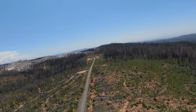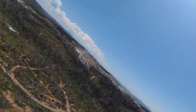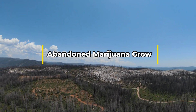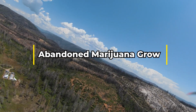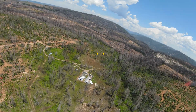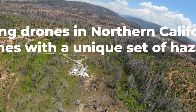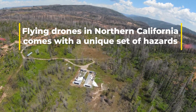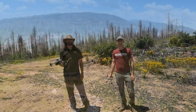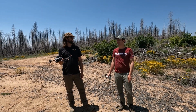And at this particular place, we came across something pretty interesting. Another marijuana grow. This one is fortunately abandoned, so we felt a little more comfortable being up there in the air. But that being said, these things are scary. There's going to be some bad people out there. They're not all abandoned. Yeah. So something to think about.